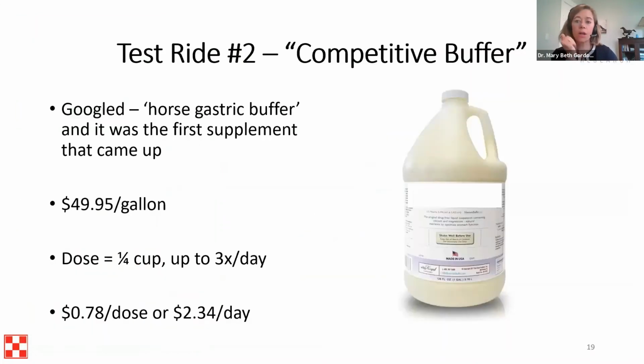All right. So then what I wanted to do, obviously Outlast passes the test ride. It's designed to. That's how we design our feeds and our supplements to fit all these criteria. And I said, well, let me just put it up against, I'm just going to write horse gastric buffer. That's what I put in Google. Whatever the first supplement is that comes up on Google, so good for them for having good algorithms to get their supplement to be the first one to pop up, then I'm going to compare that to Outlast and see if it passes the test ride.